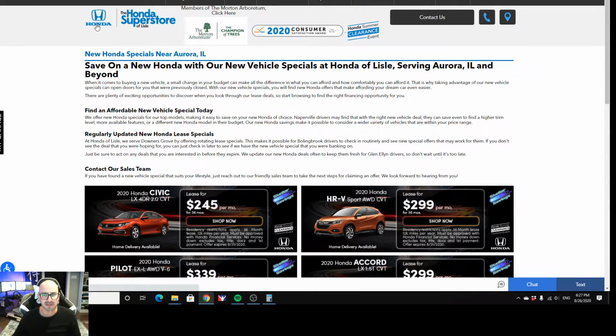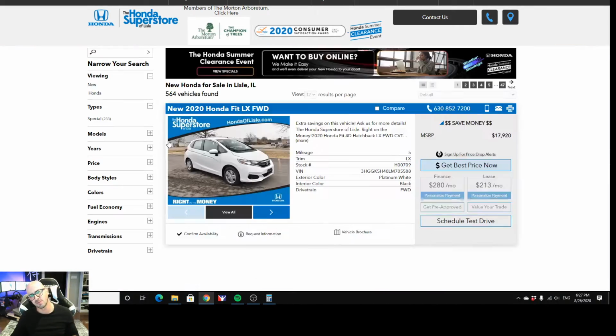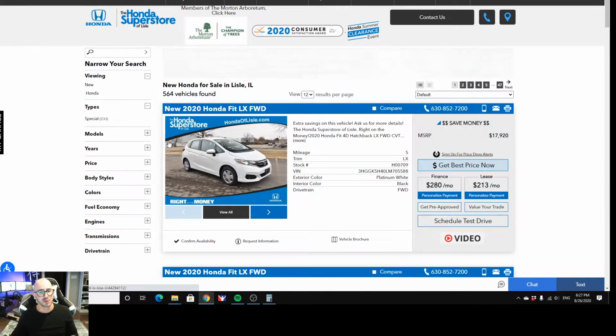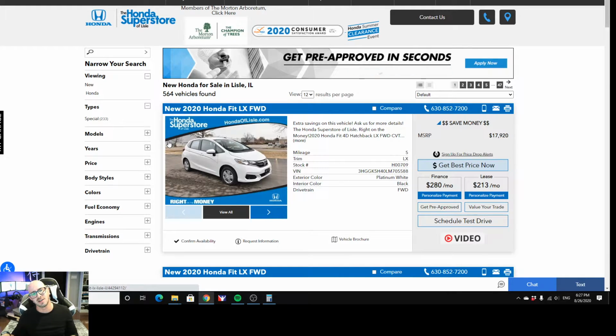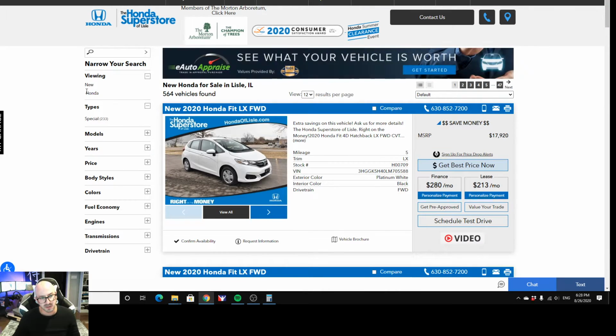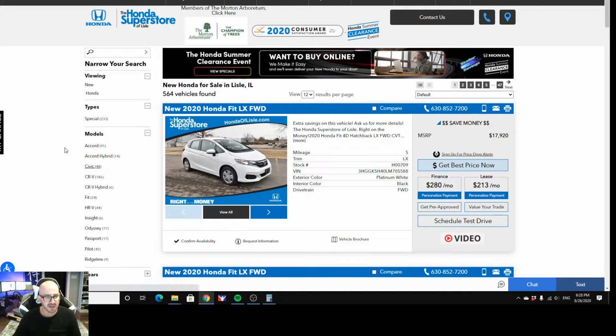So that's not good. Okay, so then I want to click on new inventory, and what I'm looking at is the MSRP, to understand if the estimation I got here for 20,800 is actually realistic to buy a car for this price. Okay, so Honda, obviously, specials, 233 cars on special. That's like half the cars are on some sort of a special. We'll do model, Honda Civic.